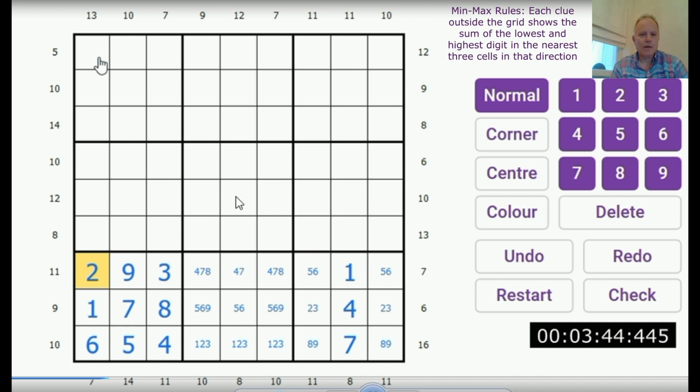It's a decent start. Now this 5 up here, that has to include 1 and 4. It can't be the 5 made up of 2 and 3 because no number can come in between them. So given the 1 and 4 down here, we can be fairly explicit where the 1 and 4 go. The other number in that triple must be a 2 or a 3, but we don't know which one.